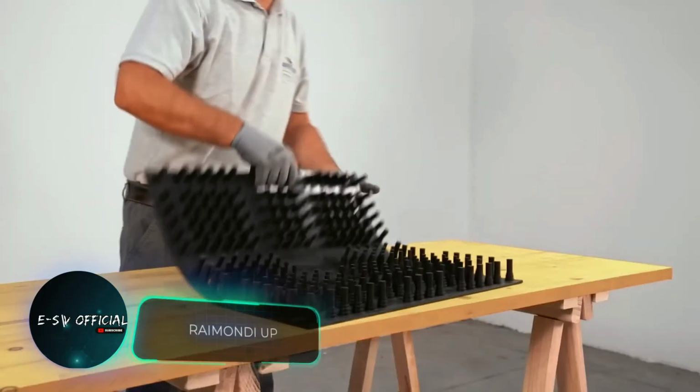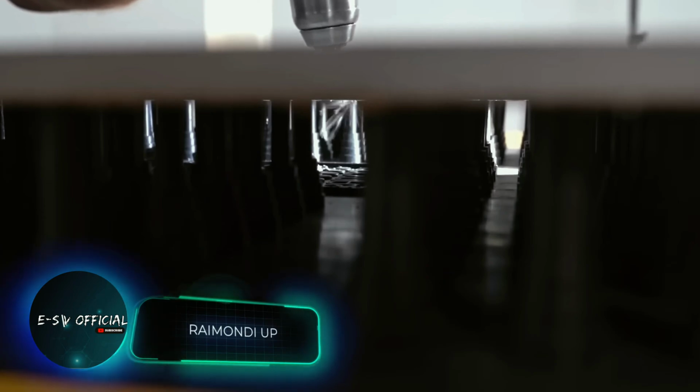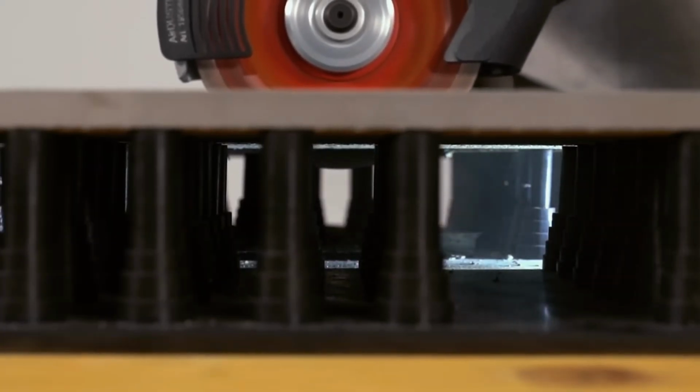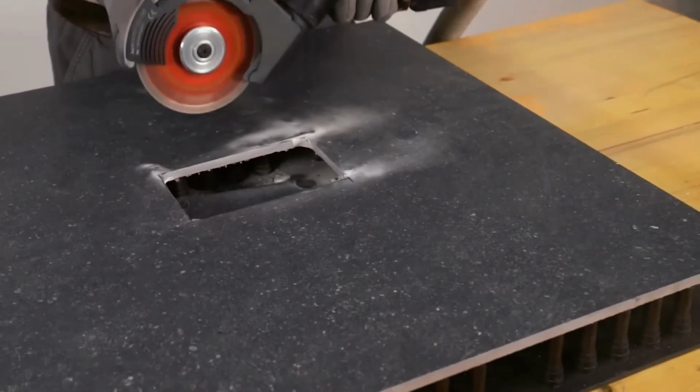A piece of rubber for $138. Don't jump to conclusions. It's called RAIMONDI AP and is very useful for tiles because it simplifies sharp drilling, application of glue, and other operations.